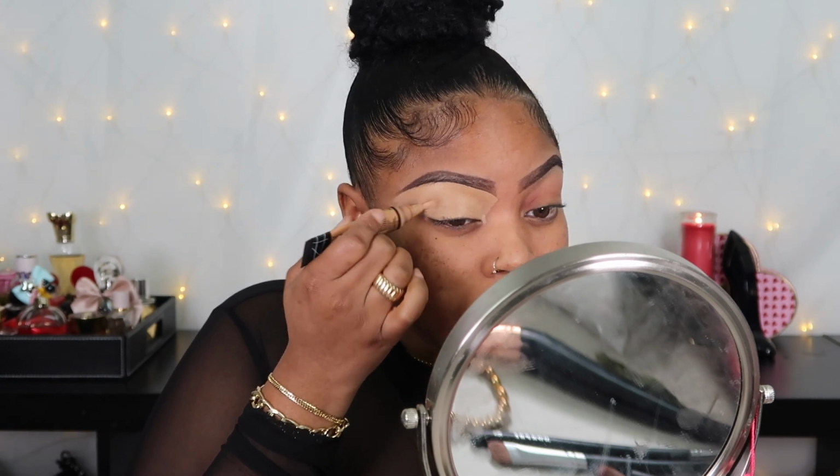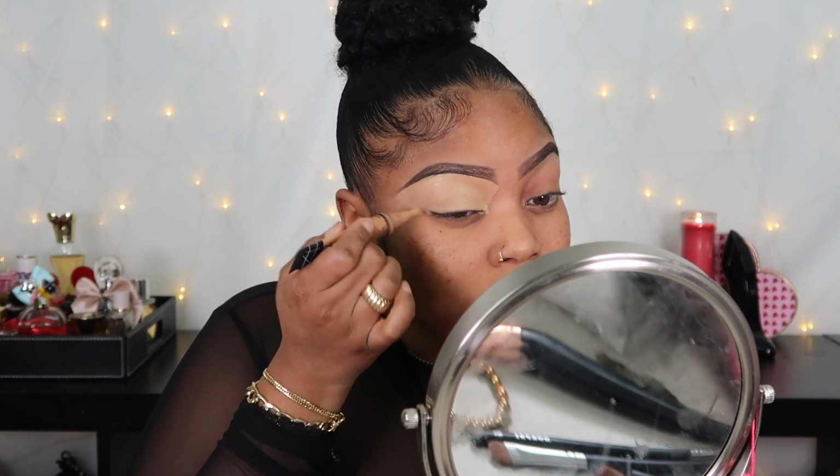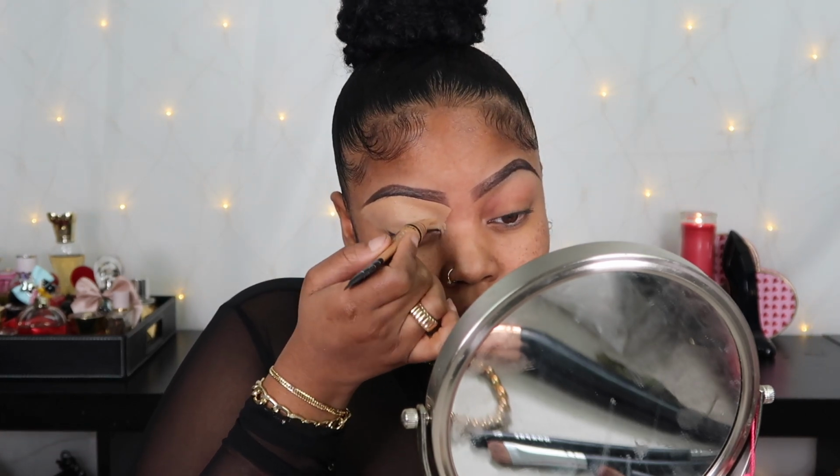I am applying this all over my lid because this is also going to be the primer and the base for my lid once I apply the color.